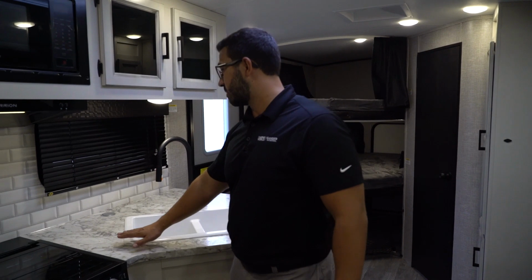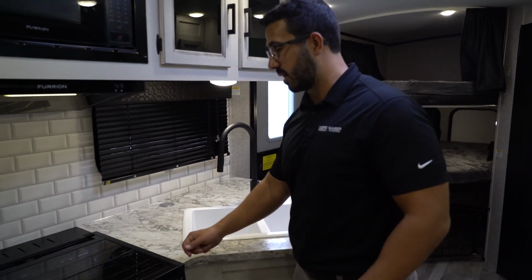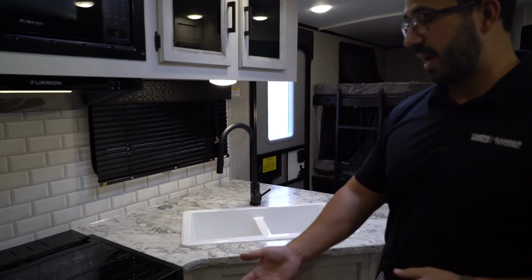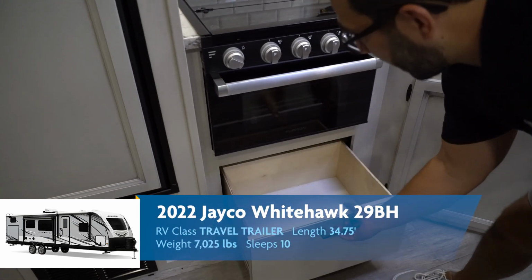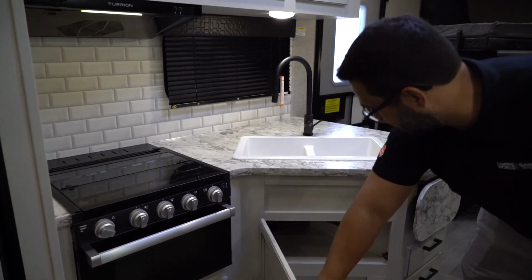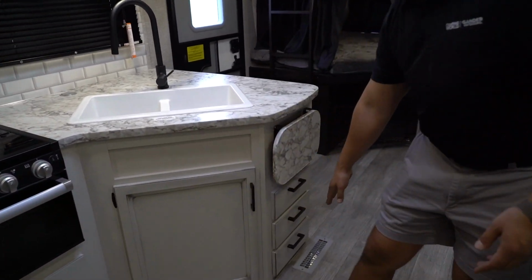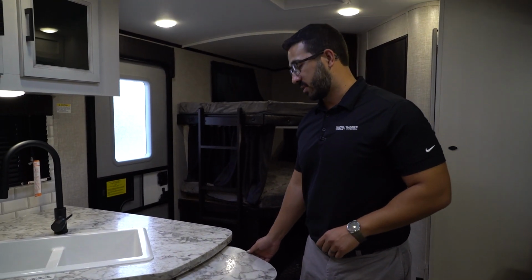When we drop down, we get into the 3-burner cooktop here that is recessed with the glass cover. That glass cover, of course, just folds up and back. Then down underneath that is the oven with additional storage. Open that up, you can see the nice big drawer right there. And then underneath the sink, you have some additional storage there. Coming around to the side are your 3 drawers, as well as a little pop-up countertop extension.